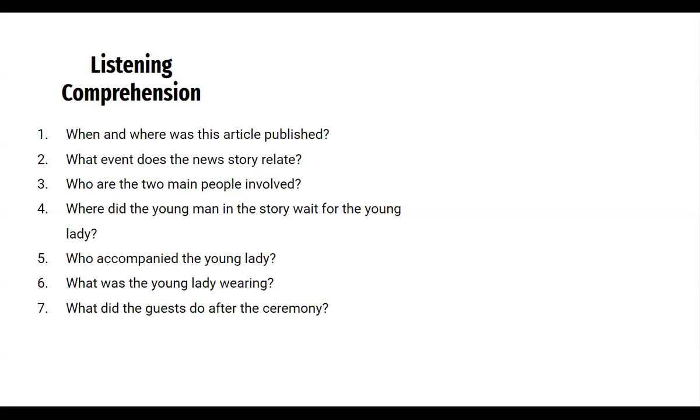All right. Where did the young man in the story wait for the young lady? El novio esperaba a la novia en la iglesia. So the best answer is in the church. But if you told me in the ceremony, I think you would get credit for that.